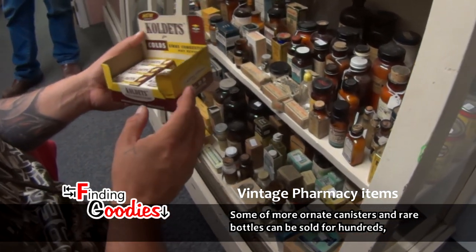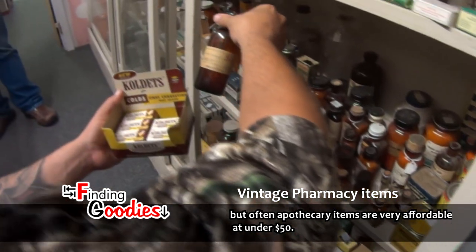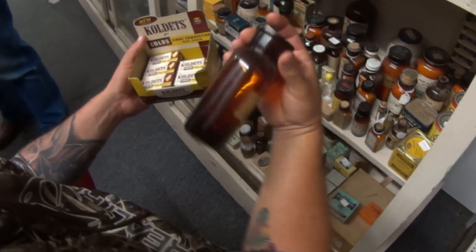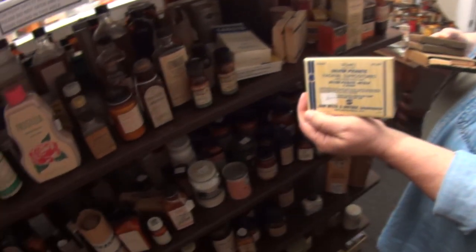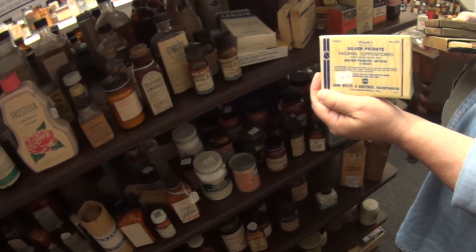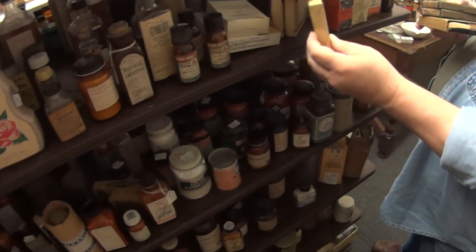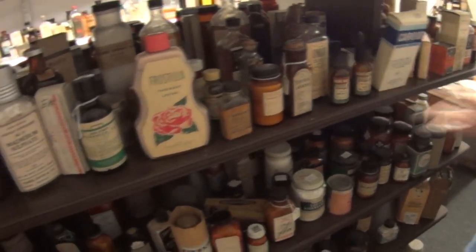Wow, these are amazing. Silver carbonate? I used to use silver for all sorts of things. That is amazing, though. This is silver picrate for vaginal suppositories. Oh my gosh. People used to have yeast infections, and that was one of the ways they used to treat it. They were for infections. Yeah, that's for sure. Like I said, they used silver in all sorts of things. Those are freaking amazing.